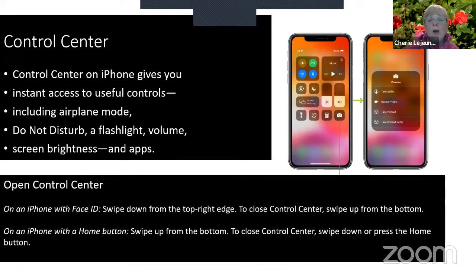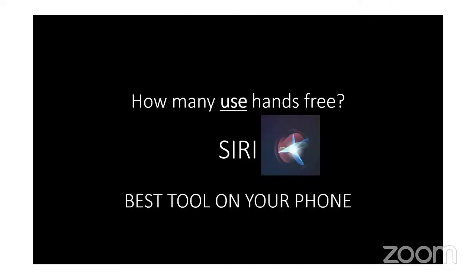And Lou now has raised his hand. Lou, you need to use the chat or unmute yourself. We have a question from Chan, and he says, where is the button to do the screenshot?